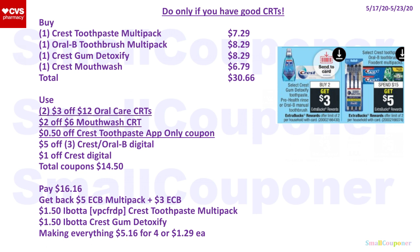You'll pay $16.16, get back a $5 extra buck for the multi-pack and $3 extra buck for the gum detoxify and the mouthwash, because they are buy two, get a $3 extra buck. And there's a $1.50 Ibotta rebate for the Crest toothpaste multi-pack and $1.50 Ibotta rebate for the Crest gum detoxify.